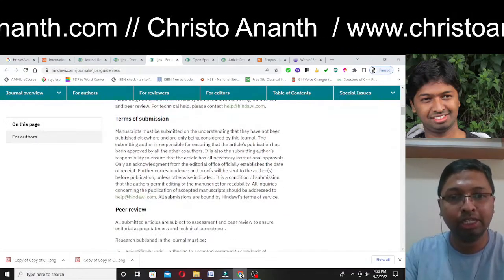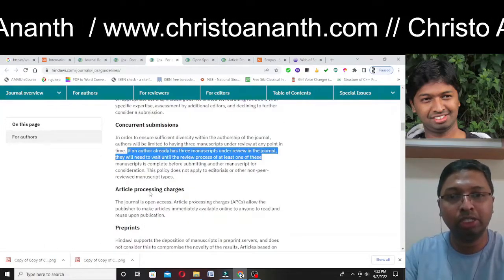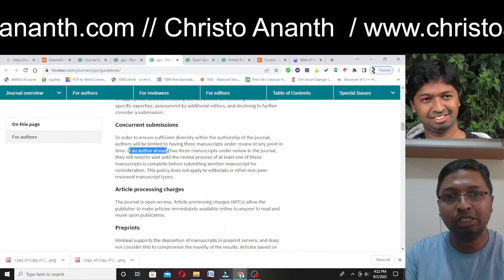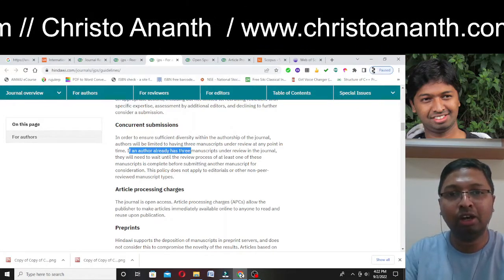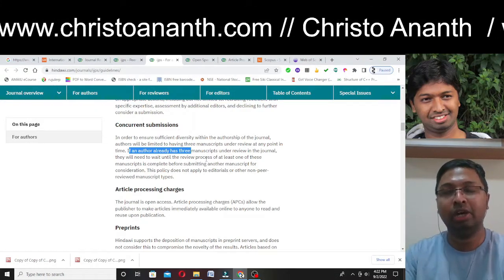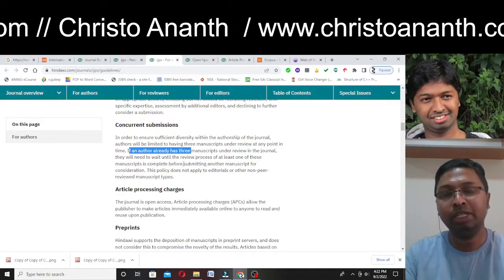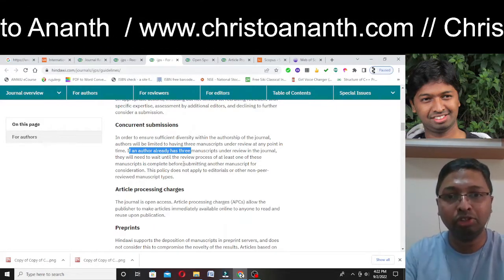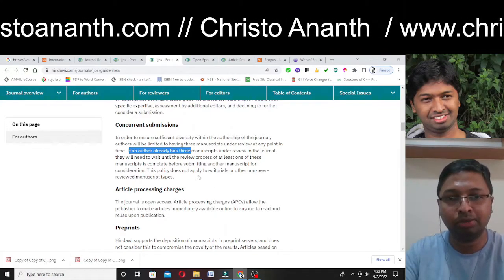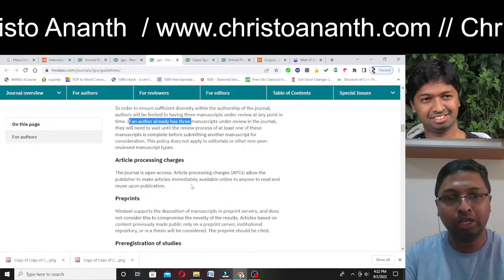So there are terms of submission as well as the peer review process, and you can go through each one of them. If you can see under concurrent submission, this is what you have to follow. If the author already has 3 manuscripts under review in the journal, they should wait until you arrive at a decision for one of the papers. But it does not apply to editorial board members or other non-peer reviewed manuscript types. Article processing charges we will also go through.